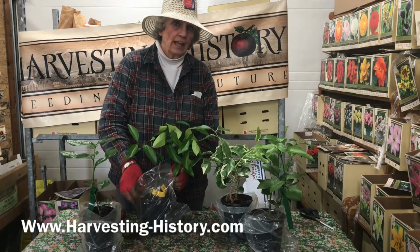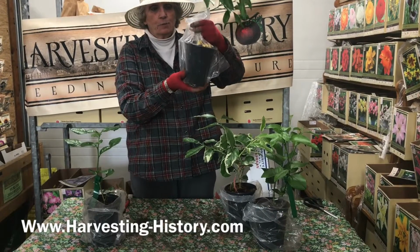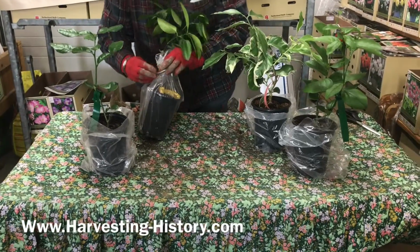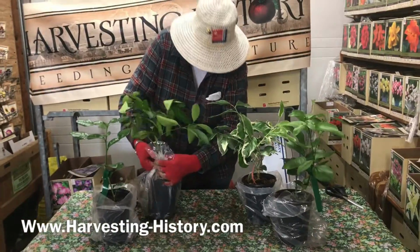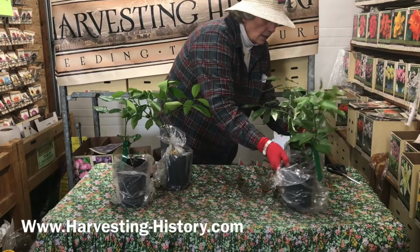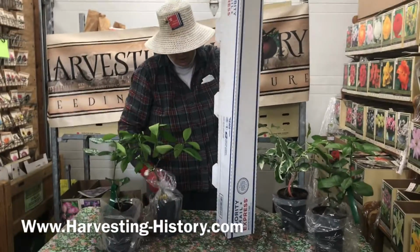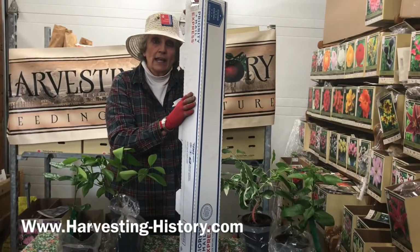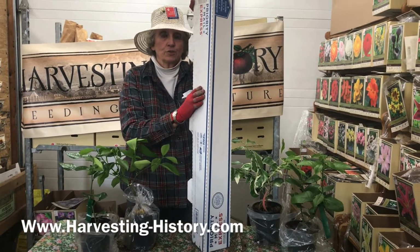When you purchase one of these plants from us, what we do is we take the plastic bag that is protecting the pot and the soil, and we secure it with a twist tie. That way you're not going to lose any soil and the roots are not going to be exposed. So it's nice and firmly secured. Then we pack it in boxes like this with the pot at the bottom and then the plant secured. We wrap them in plastic and the plant secured so that there's minimal damage, we hope, to the plant as it travels to reach you.